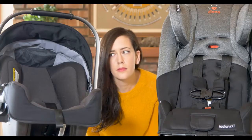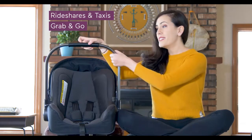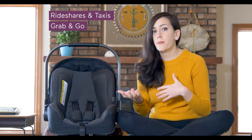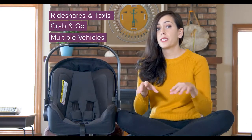So which one should you choose? If you opt for an infant seat, you can take taxis and rideshares easily as long as the seat has a belt path. You can pop the seat in and out of the car and not have to worry about the hot or cold temperatures affecting your baby. And you can buy multiple bases, which makes riding in different vehicles a breeze. Just remember, if you start out with an infant seat, you're going to need to buy a convertible seat eventually.